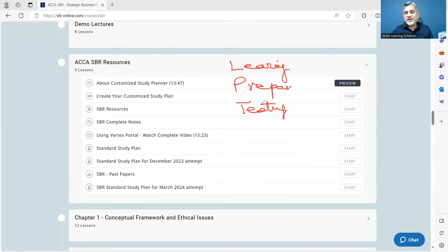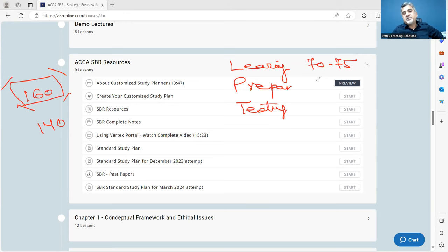If you give an equal amount of time, for example, the total time needed here is approximately 160 hours maximum with 100% pass assurance. If somebody asks how much time I need to give to SBR to pass it fully, I would say 160 hours and you are sure to pass. Some of you can manage with 140 hours as well, but 160 is for everyone sure to pass. Out of that, approximately 70 to 75 hours will go to learning, maximum. Approximately 60 hours should go to preparation, you practicing yourself. And then another 15 to 20 hours can go to testing, because you need to give answers, take a mock exam and review it yourself.